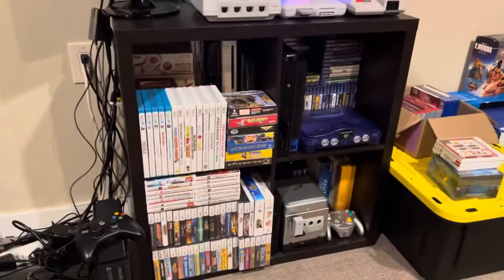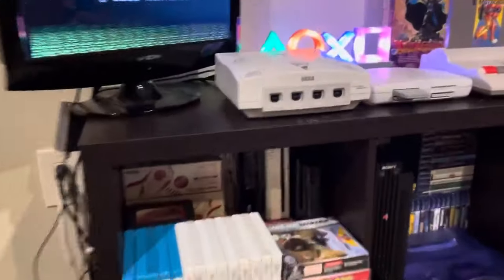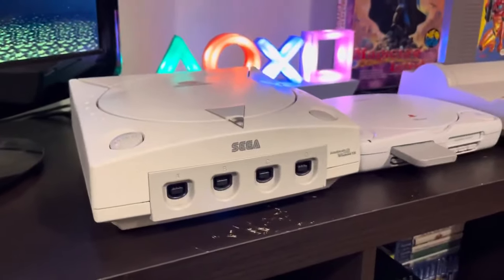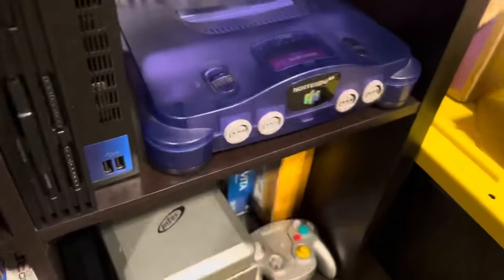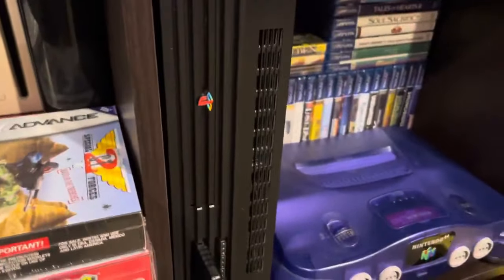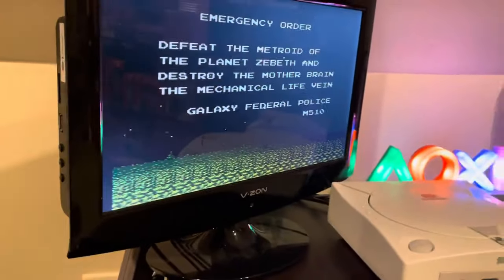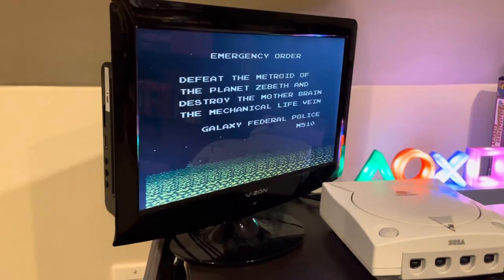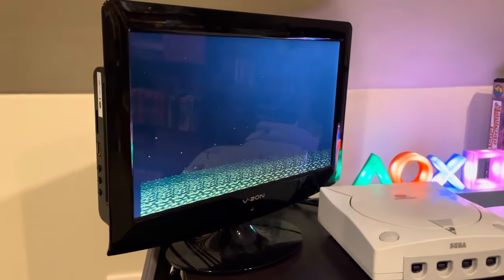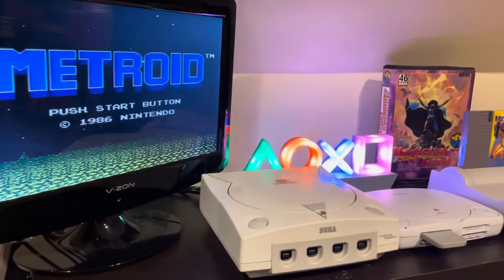And I'm going to back out just so that you can see what the game testing station looks like. Here I have connected my Sega Dreamcast, my PlayStation 1, and then my NES. And when I need to test N64 games, I'll break out the N64 or bring out the PlayStation 2 or the GameCube. But we're going to get to that in a second. But let's talk about what's on this shelf. What's on this shelf is a pretty cool screen. This was a screen I found at a Goodwill for like 20 bucks. And I knew that this would be perfect for exactly what I use it for, just to test games or play games.